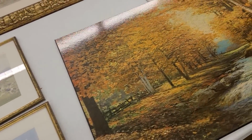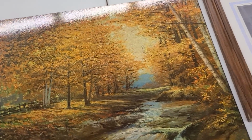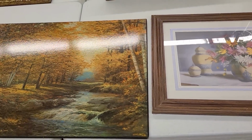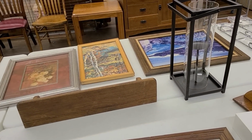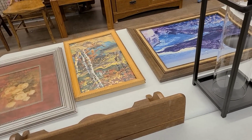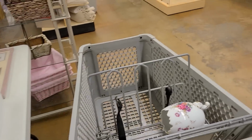Prints. That's a simulated oil painting. Giclée, I think they say. There's a paint by number of some quails over there. You see that? Quails. People don't really like quails that much, do they? Let's go this way.